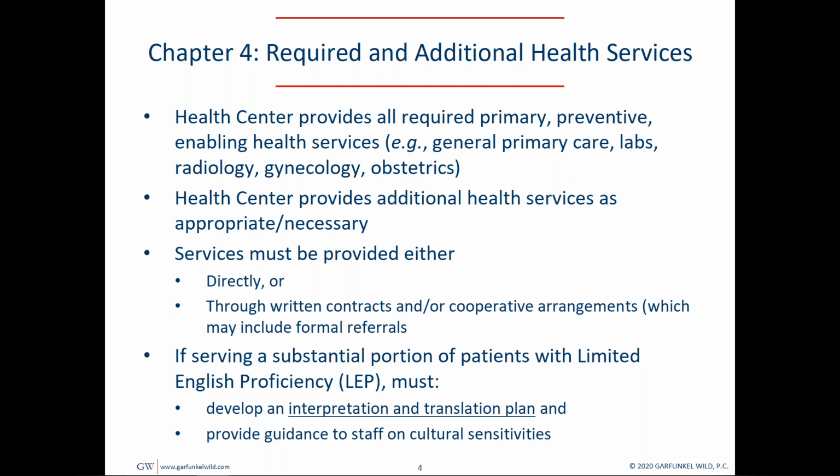Everything we're going to talk about today, any document that you need, we have samples of, so I'll just mention you don't have to be panicking now about how am I going to do this. If you want to reach out, we have samples of all of these.